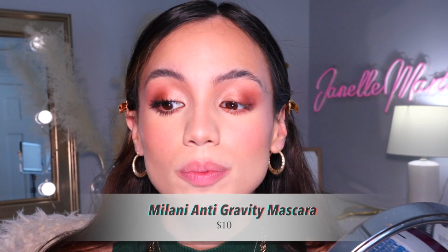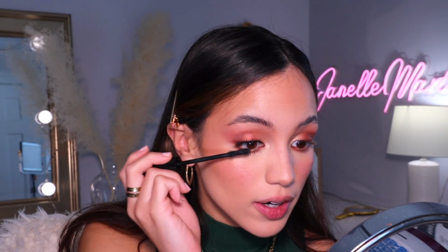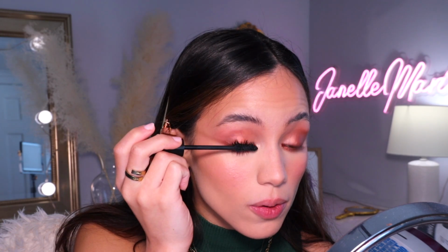To be honest, the Milani one is catching my attention most, so that's what I'm gonna use today. I'm kind of obsessed. I really hope that this doesn't flake or anything throughout the day, because that would be the only thing that would crush my spirit or break my heart, because look at my lashes with no mascara versus with it. We just bought a new drugstore mascara gem.